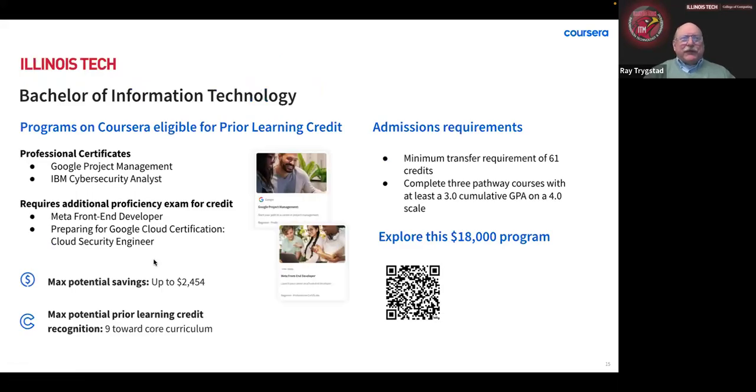Well, hi, folks. I'm Ray Trigstad, and I'm the Associate Chair in the Department of Information Technology and Management. Our Bachelor of Information Technology is a bachelor's completion program that we offer on Coursera that is ideal for learners who've earned some college credit but haven't yet finished their bachelor's. In this bachelor's program, you'll effectively major in cloud computing and take courses like fundamentals of web development, data networks and the internet, cloud computing technology, and cybersecurity. So you're prepared to pursue a range of roles in tech.